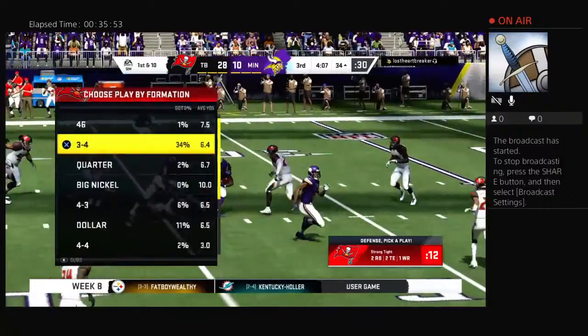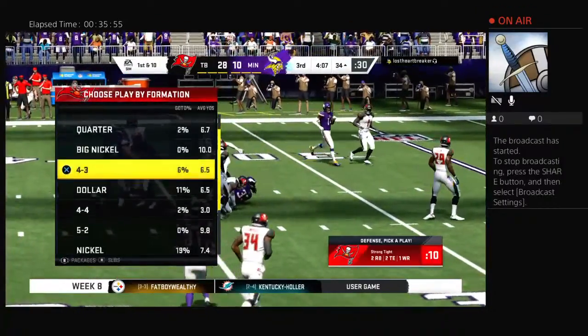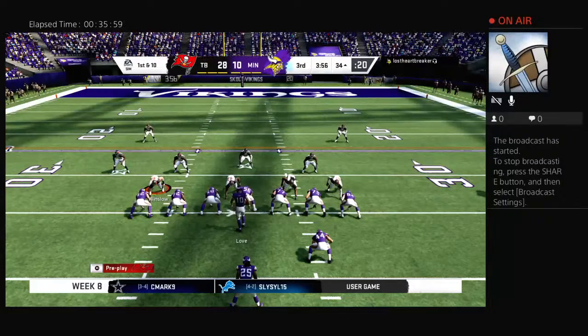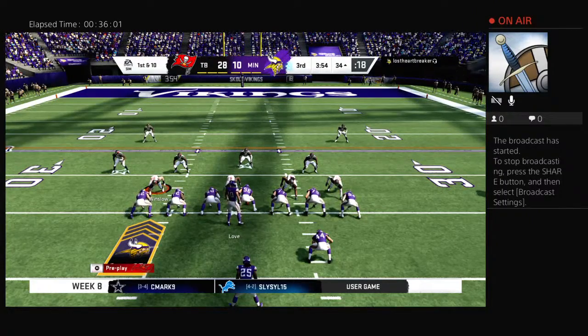I was curious, so if they didn't get it there, would they have gone for it? I guess we'll never know. Yeah, we didn't have to make that call, but I have a feeling both of us would have said, go for it. From the 34 now, here's 1st and 10.